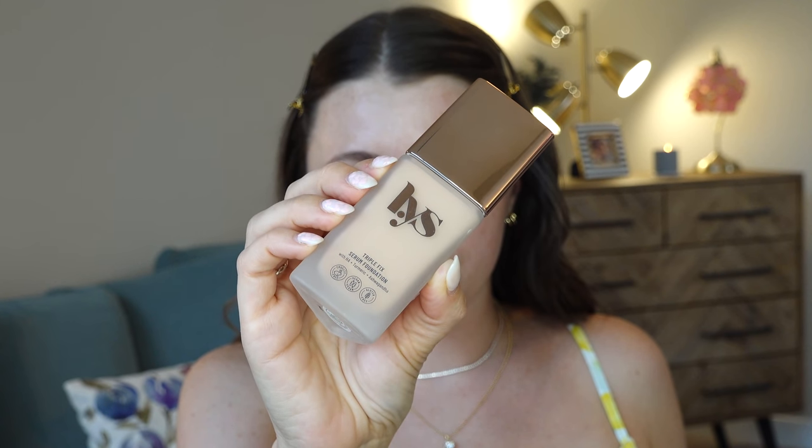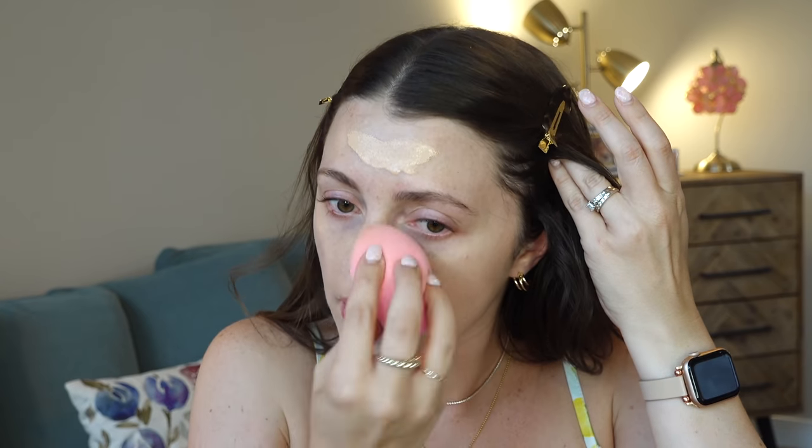All right. So I am wearing nearly every single product we're talking about, and you'll get to see me apply it as a quick overlay because I want you to really see these in action. So first thing I applied today is the Love Yourself Beauty, or LYS, Triple Fix Serum Foundation. This I really like. However, there is a big caveat. I do feel like if you have super oily skin, this may not be for you. This is a super hydrating type of foundation.